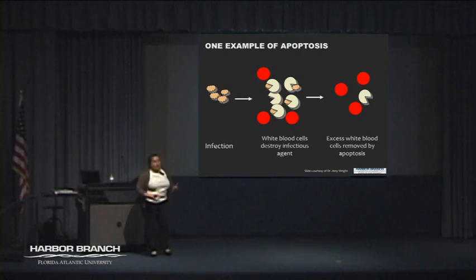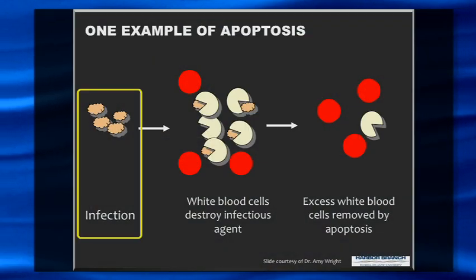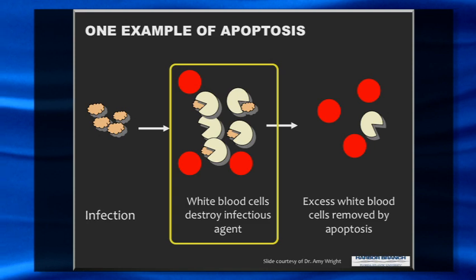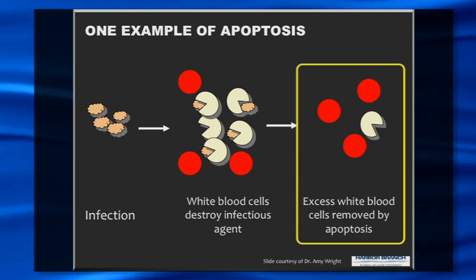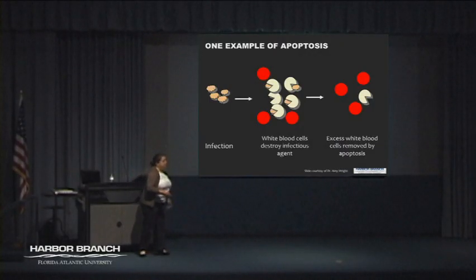So one easy way to think of apoptosis is we all have experienced infection. And normally when you have an infection, one of the ways the doctors know about this is because your white blood cell counts are elevated. That's because your white blood cells are responding to that infectious agent and they're trying to destroy it. But once they've done that, they kill themselves to eliminate the excess of white cells and just go back to normal because you don't need them anymore. So that's one easy way to think of apoptosis.